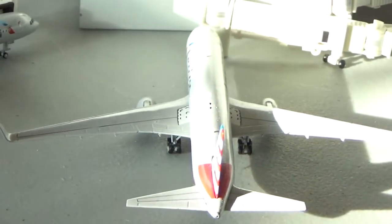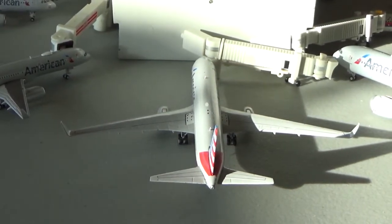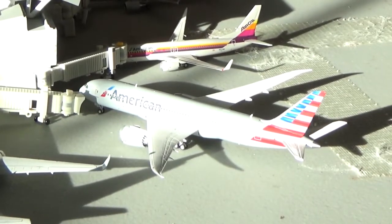So that's pretty incredible. American Airlines Boeing 767-300ER currently loading up fictional passengers with no jet bridge. He'll be making the flight out to Miami today. These are not in the scheduled rotation, so hopefully we get a couple of them at some point.